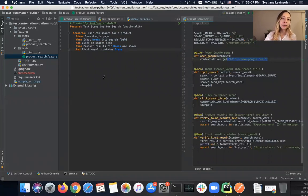Anyway, if you are not familiar with Behave, if you don't know what it is, you can also look it up. It's called behavior-driven development, and it's actually one of the most popular trends in modern test automation. So that is a good thing to know for a test automation engineer anyway. All right, cool. So congrats with creating your first script. Let me go back to the presentation.